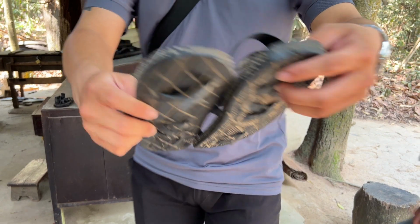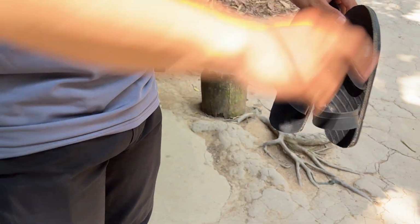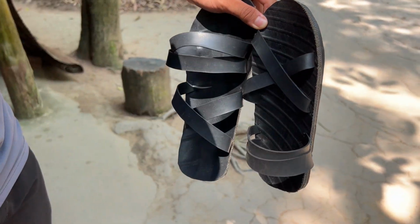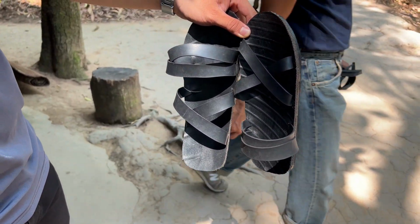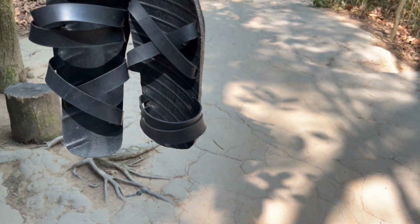This one, they wear in the opposite way. So when they go straight, it looks like they go the opposite way. Like camouflage, right? Yeah, camouflage sandal.